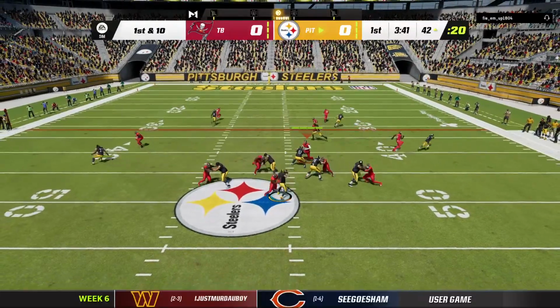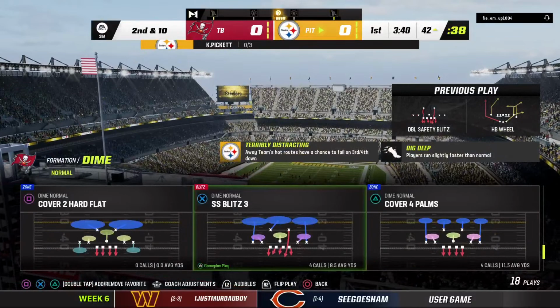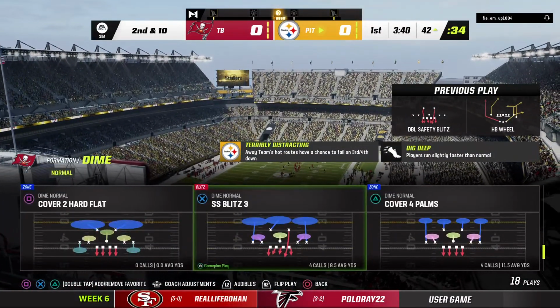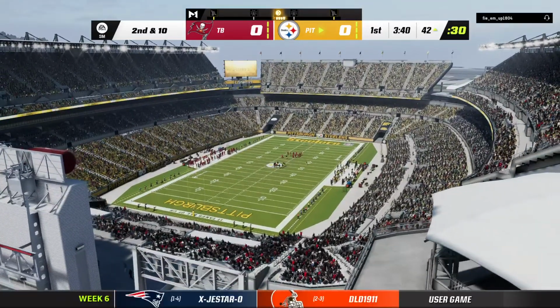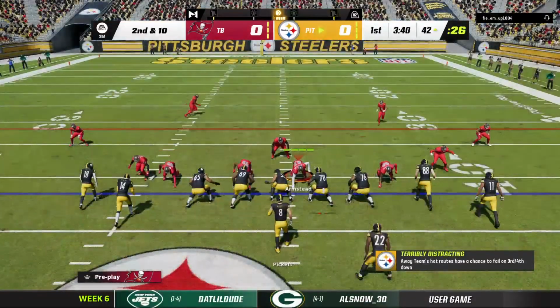1st and 10. Here's Pickett. Oh, he was hit as he threw it there, and that one winds up incomplete. That certainly appeared to be a play call where they were just trying to make second down, second and short. I think they thought the coverage was off a little bit more than it was. Nice job there pressing up on it and forcing the incompletion.